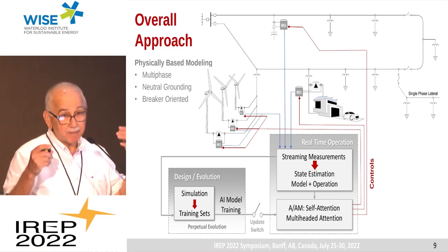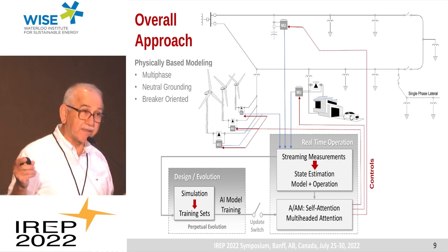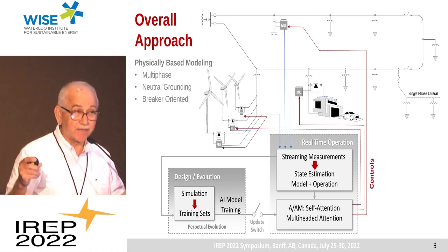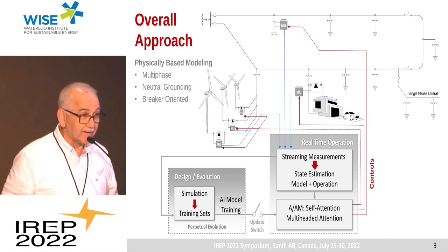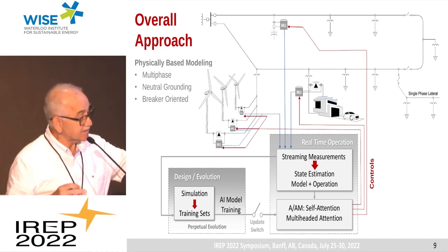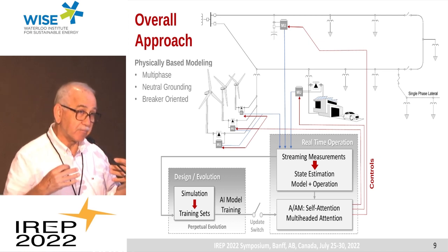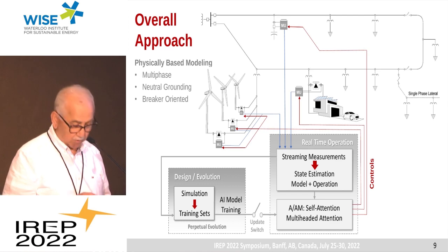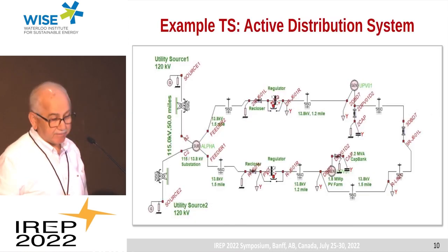And remember, if we go back to the Eagle example, how many years it took for the Eagle to develop into the machine that it is today. It takes a lot of years, and this kind of approach provides a perpetual evolution of the model. Okay? So let's talk a little bit about the results.